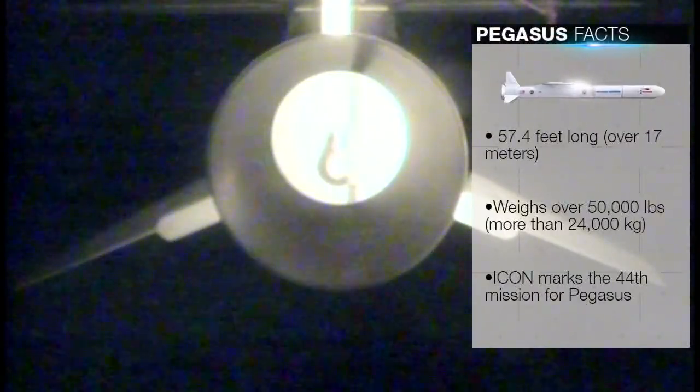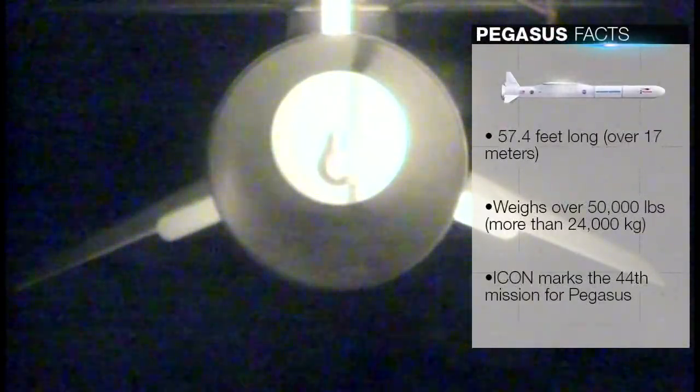And Malcolm, can you talk a little bit more about your personal experience? You actually have worked on some of the Pegasus missions, correct? That's correct. Directly on the Cygnus mission and various other Pegasus missions over the years.